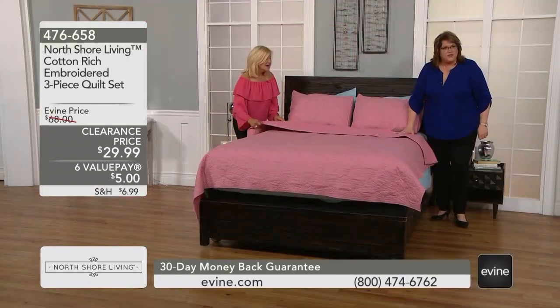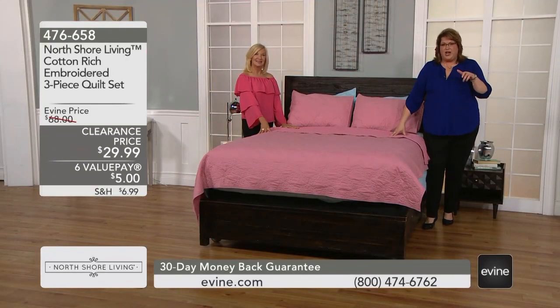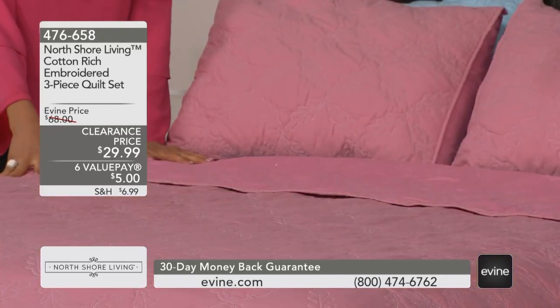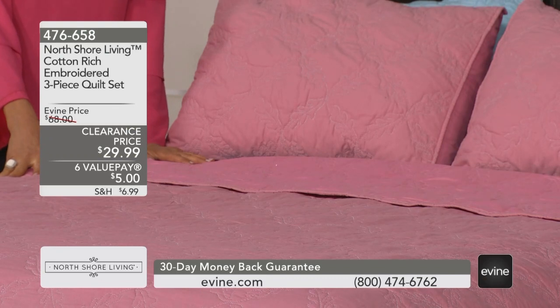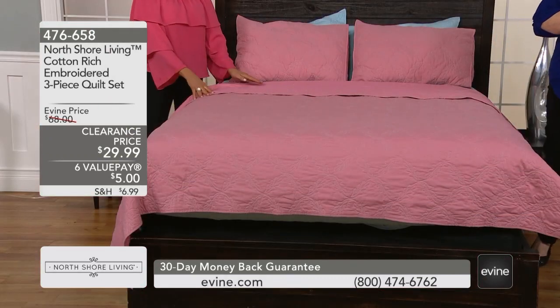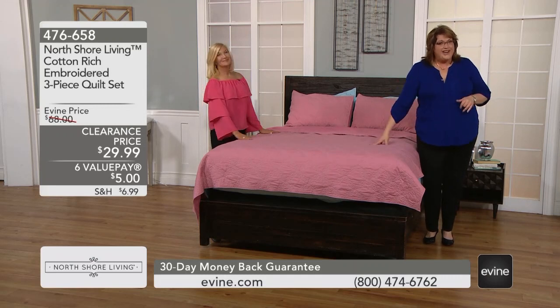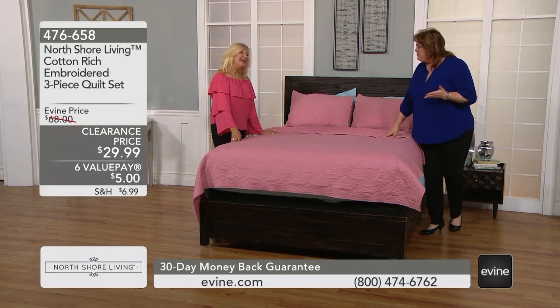Isn't that soft? Yes. But yet I feel like I would almost name it... it's called rose when you're ordering in. The other color was aqua. Full, queen or king, your item number is up on the screen. It's 476658. Don't hesitate on this one. At $29.99, I feel like this is a really big deal.